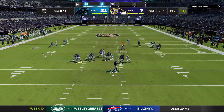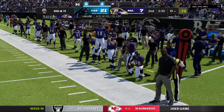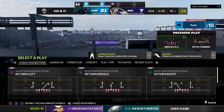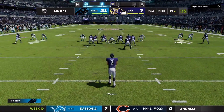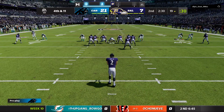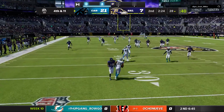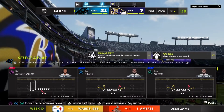So the shotgun snap to Allen. And that is incomplete. Has to be a little bit of frustration there. Back-to-back incompletions. Receivers blanketed on both attempts, this time on 3rd down. The Ravens send their punter out now. Jamal Agnew is deep to return it. Fair catch signaled for and taken just shy of the 30-yard line. So a change of possession here on the punt.